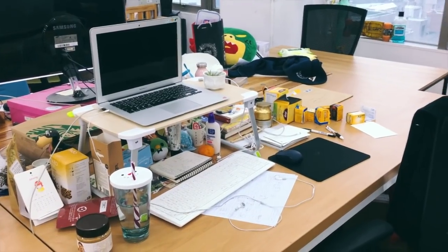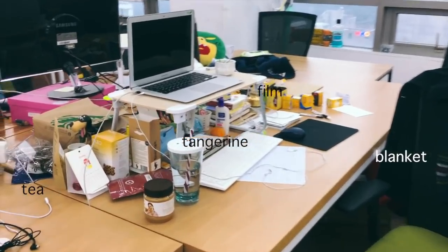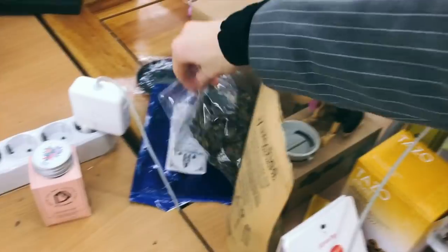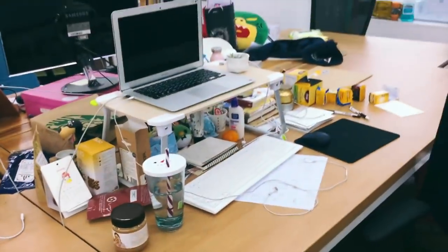So this is my desk. It's unapologetically messy, but so is everybody else's because we kind of live here. Mainly, it's all tea. So let's pick one. Okay, and let's go look at the kitchen.